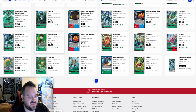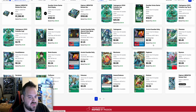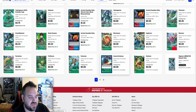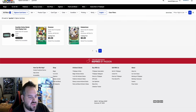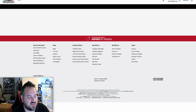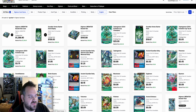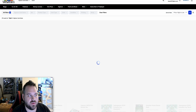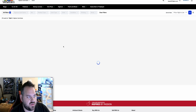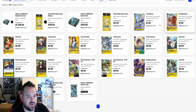So everything's pretty cheap in the set. 25 cents for Shoto, and I'm guessing this is just green memory boost on the other page. Oh no, it doesn't even show green memory boost. That's hilarious. So then probably the same thing for Fable Waltz here. Yeah, same kind of thing here.